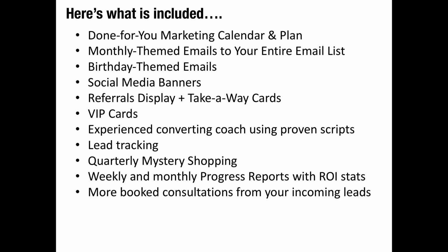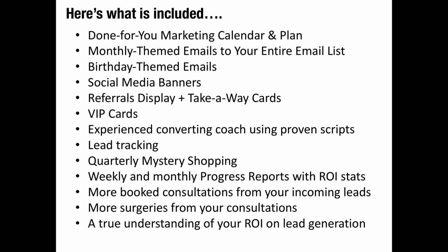More booked consultations from your incoming leads. More surgeries from your consultations. A true understanding of your ROI on lead generation. And we'll do consult calls personally to analyze your results and correct gaps, because it's not enough to just know. You need to actually execute on the data to improve your results.